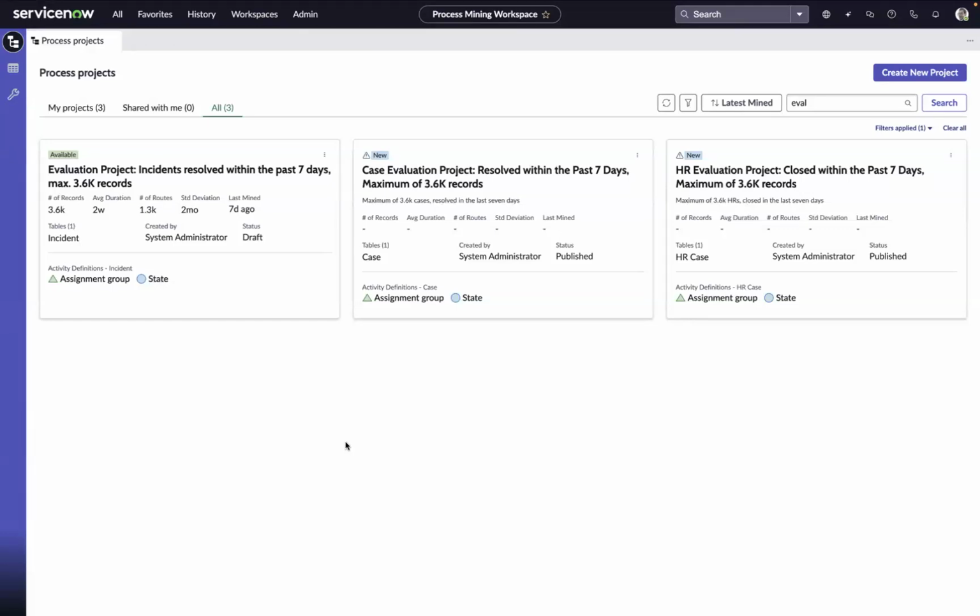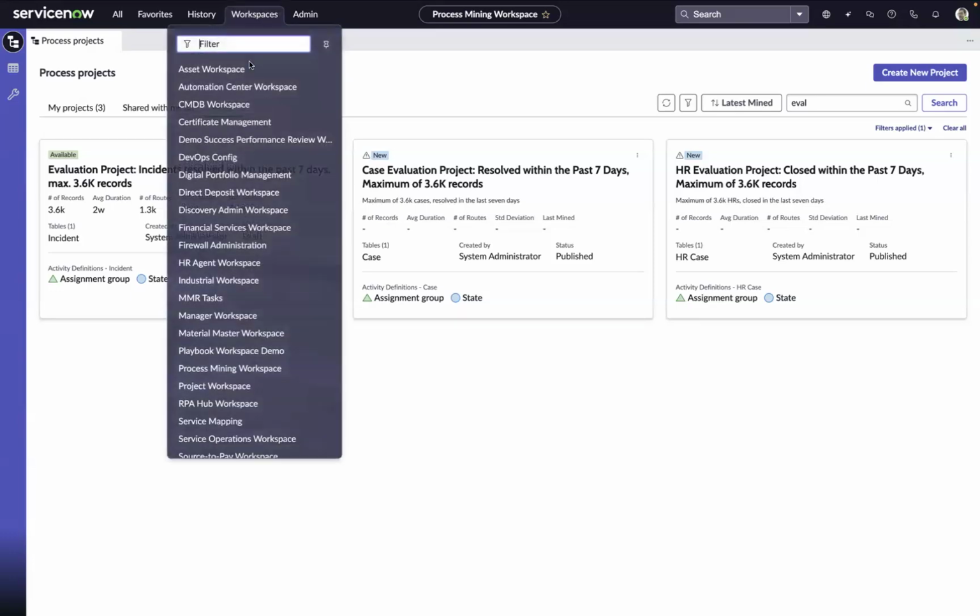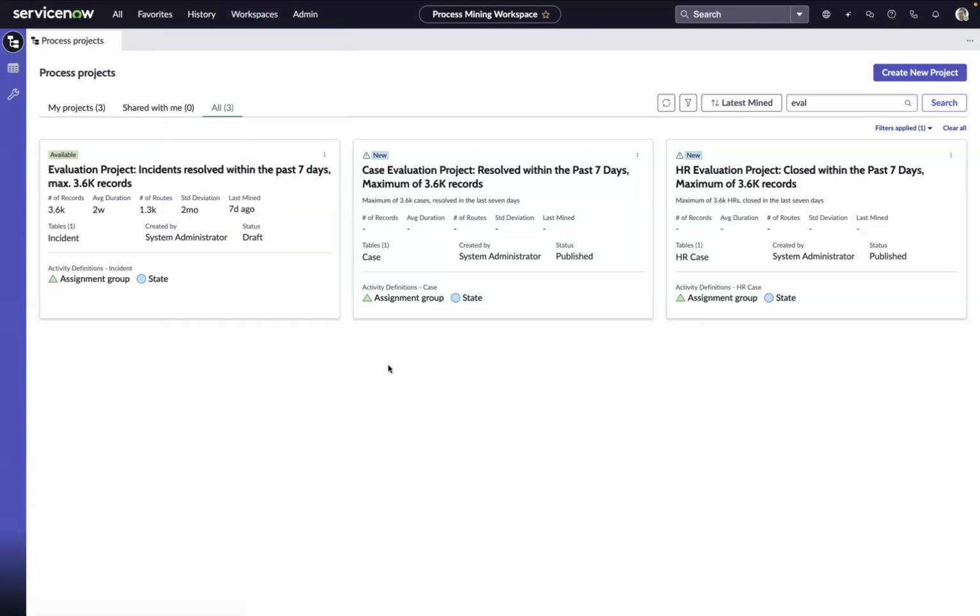In this session, we'll be looking at how to use process mining to understand your multi-hop situations and the impact that they're having on your resolution times. So what you're going to do first is open up your instance and come to your workspaces list. You'll find the process mining workspace in that list and select it. And you'll be brought to this process projects page.